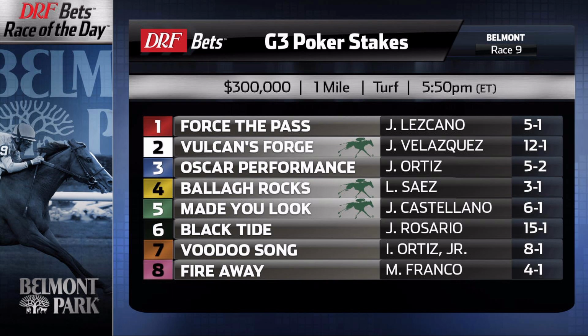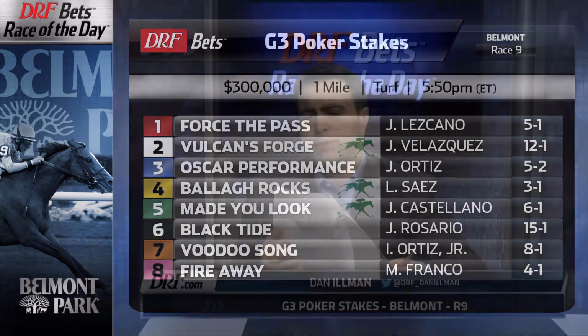It was a good performance for Made You Look, and these are the kind of horses that you really want to keep an eye on. Lightly raced 4-year-olds. He's making his second start as a 4-year-old off a Beyer top. I wouldn't be surprised if Chad has Made You Look seeing dead red right now, and he's another horse that will get an advantageous pace scenario.